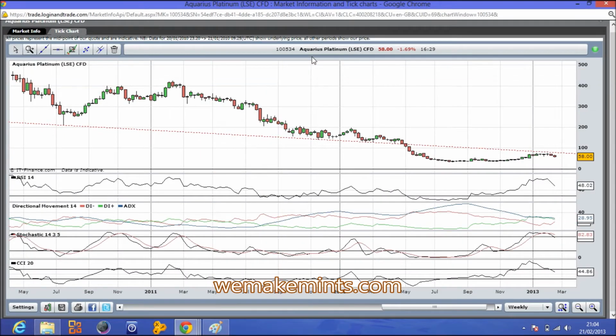This is why. This is the weekly chart for Aquarius Platinum. If you actually look at these indicators, they are awful. We've potentially come up to some sort of resistance, but the indicators are all pointing down, they're all looking bearish. This is hugely overbought at the moment, really overheated. So that means basically that the price should come down.